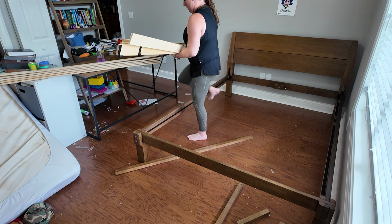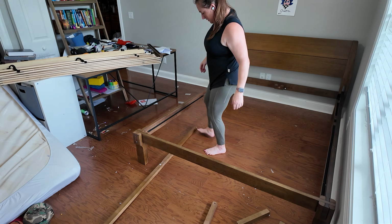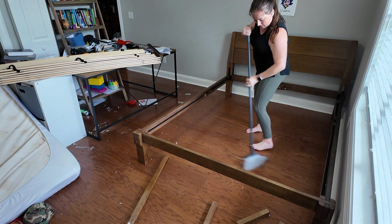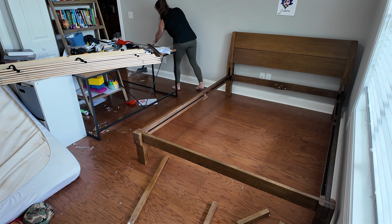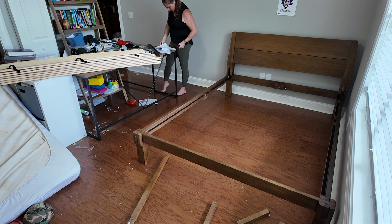We are getting wildly close. But I got a little bit confused on the next parts because I thought one long one should go the length of it. And I didn't have any of those pieces. So I just kept trying to find a really long piece. And I am sweeping as I go. So at least I'm doing some cleaning as I go.